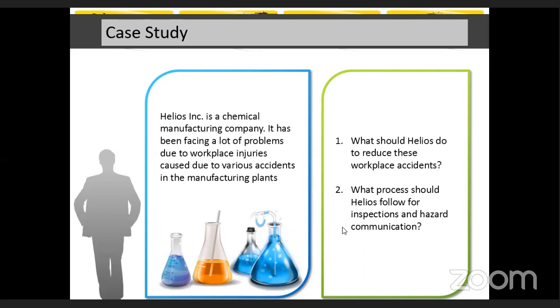So what should Ilios do to reduce this workplace accident? Number one, from what was said, there should be inspection. It should involve the workplace inspection, all right? Then you should look at the root cause analysis of this accident.